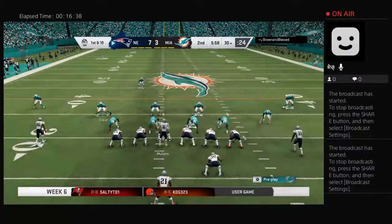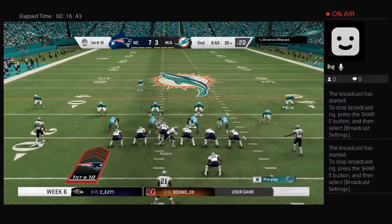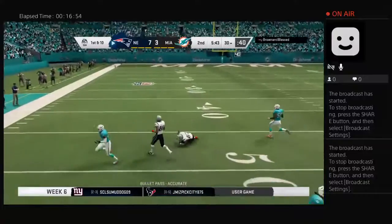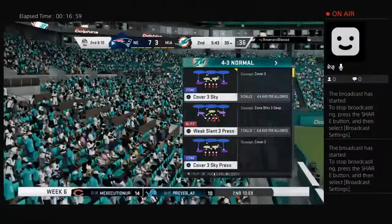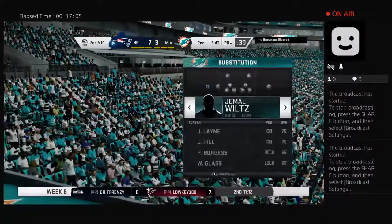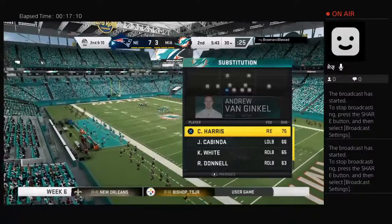So first and 10 now from the 30. Back to throw. And lucky to get away with one there. That one nearly picked. Second down. And that's one he's got to be happy to have back. There wasn't a hole open in the zone. You'd have to think on early downs like that first down there, need to be a little bit more careful. Yeah, fortunately for him, got a couple more downs to play with.